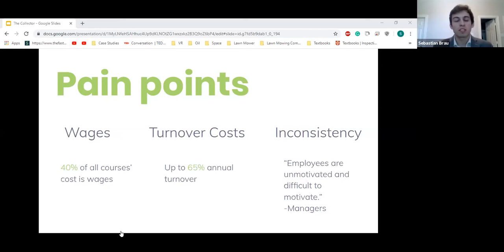One study by Michigan State University found that golf course turnover is as high as 65% annually. This is in line with what we found with our interviews, where managers complained about having to constantly hire new people, especially when their part-time worker high school students went back to school during the summer.